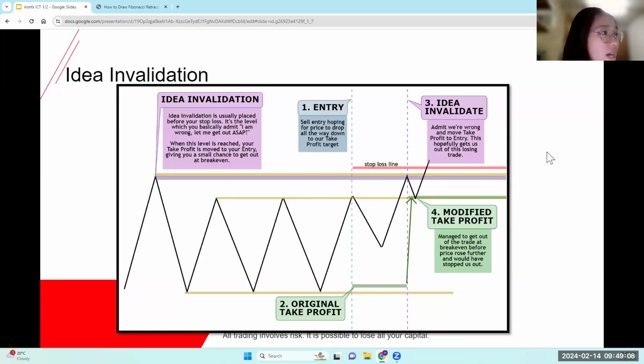And if we look at idea invalidation, okay, it's basically placed before your stop loss. It is the level in which you basically admit that you're wrong and you want to get out ASAP. So when this level is reached, your take profit is moved to your entry, giving you a small chance to get out at break even.